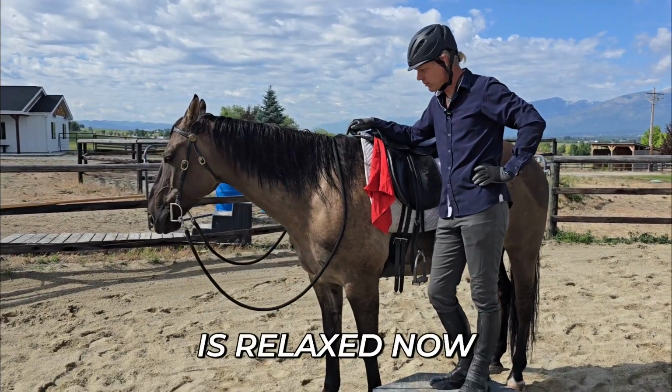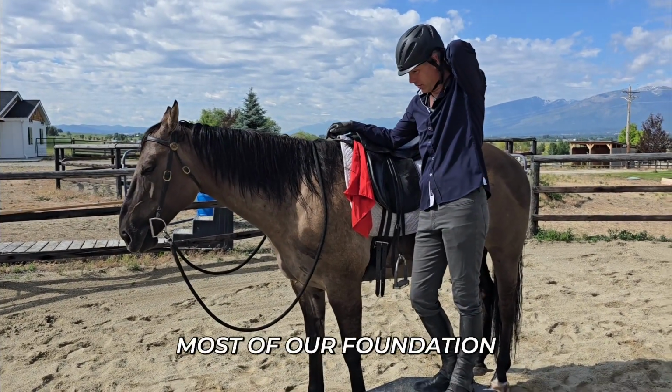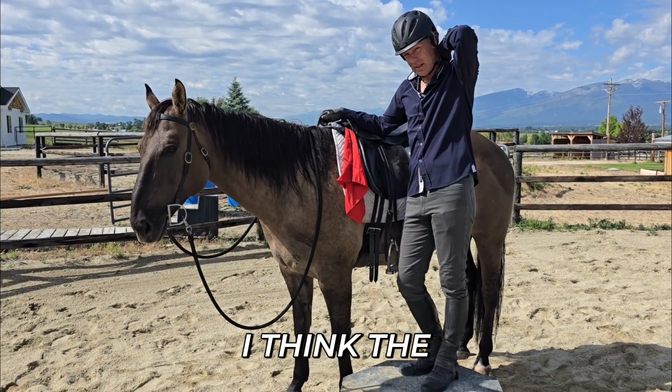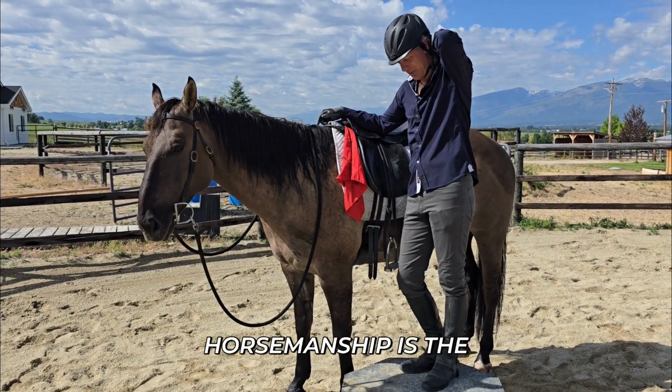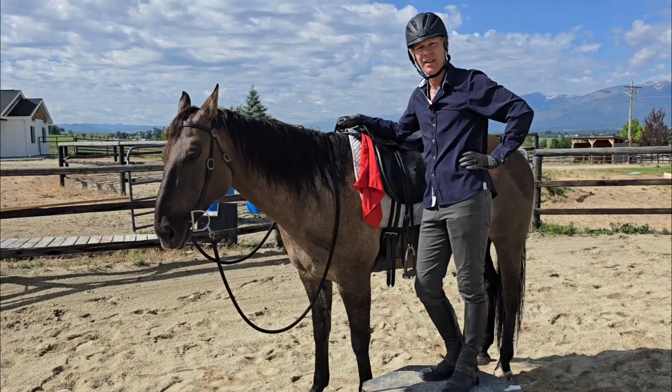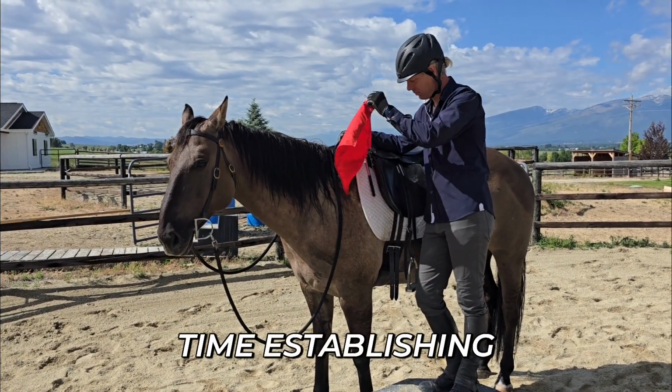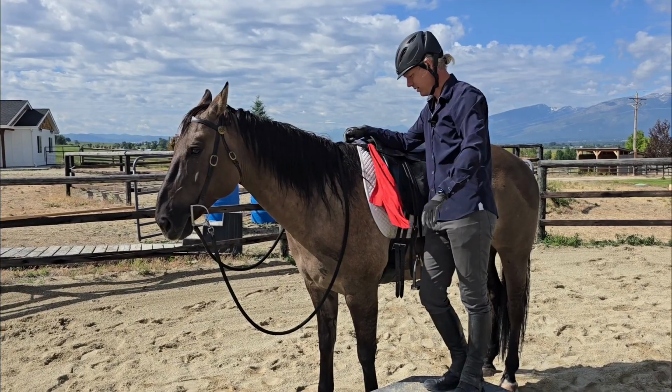He is relaxed now. He wasn't for a long time. Most of our foundation is just teaching him to stand really well. I think the missing gait in horsemanship is the standstill. And so we just spend enormous amounts of time establishing a standstill.